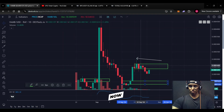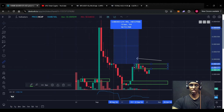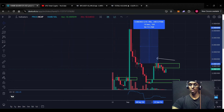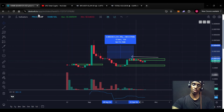Yeah, so anyway, once we do break above from here, like I said guys, we're going to see some not so bad gains actually. So from here to there, that's a 141% move to the upside. In the world of memes, making 1x should be easy enough for anyone to attain, even without my video and without my training.